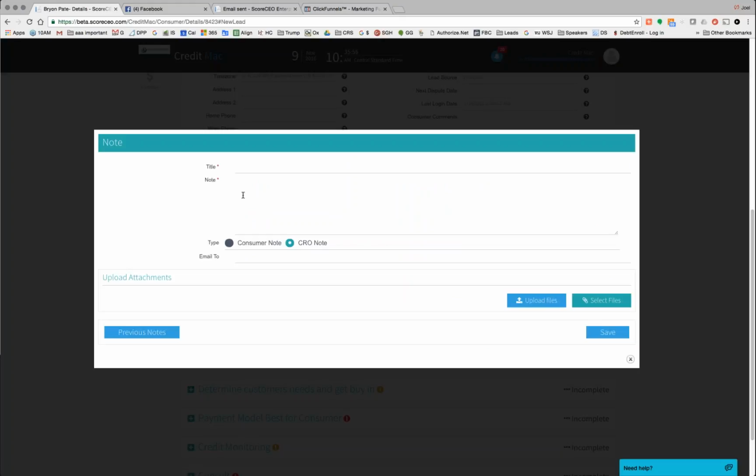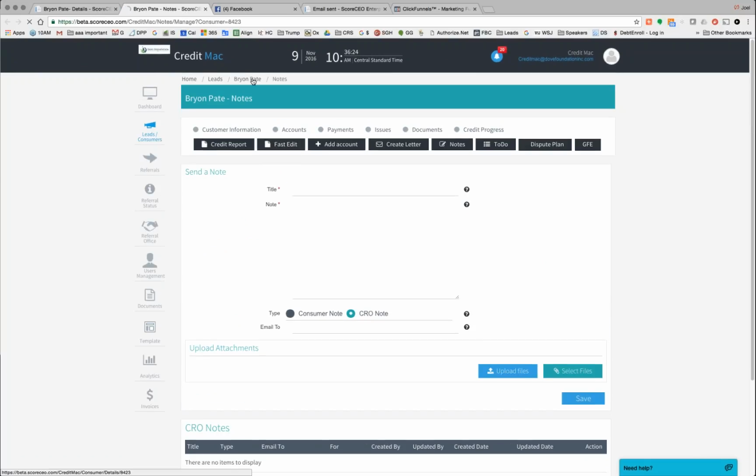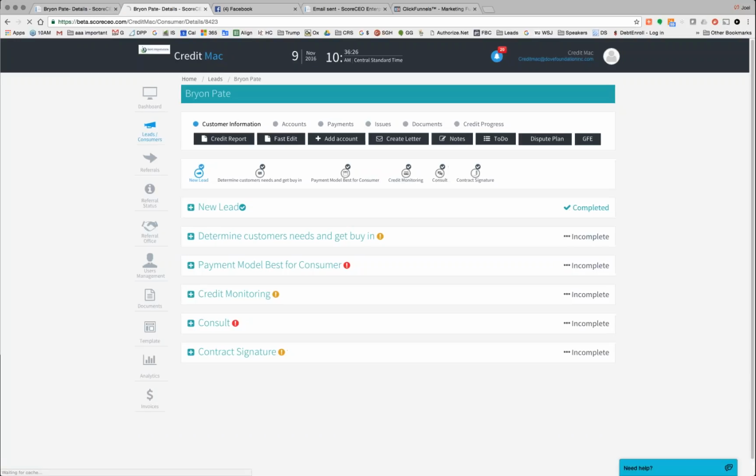And then if we wanted to take notes, each one of those workflow statuses has a notes section, and it's defaulted to CRO note. But if you change it to consumer note, then the consumer is going to get an email of that note. So it's an easy way to send a one-off email, and then you can copy anybody you want to copy. You can upload documents, and again, you can view previous notes as well that may have been entered about that customer. And you can do that on every one of the workflow settings.